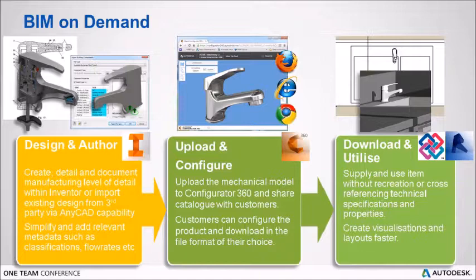So in the first instance, from a design and author point of view, from a manufacturing model, I need to do the design work to ensure that everything works. So the mechanism works, the seals are the correct size, the fitment's correct, maybe the finish, all the standard stuff that you would do as a product designer inside of Inventor.